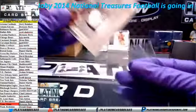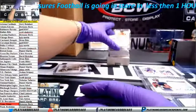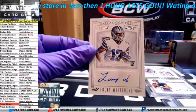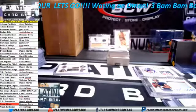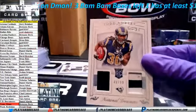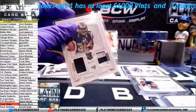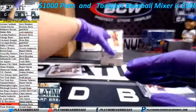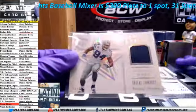DeMarco Murray out of 99 for the Eagles, unless they're different names, but... Lucky Whitehead, rookie auto out of 49 for the Dallas Cowboys. Yeah, I think they're different, depending on what it is. Out of 99, Todd Gurley for the Rams, dual relic. Out of 49, DeMarcus Ware for the Dallas Cowboys.